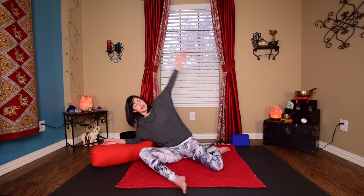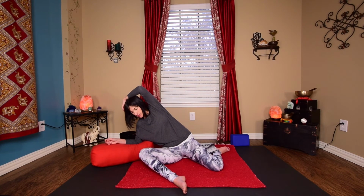Start to lean a little bit more over to the right. Take that forearm and elbow down onto the bolster. Left arm up and over. Breathing into that left side body.